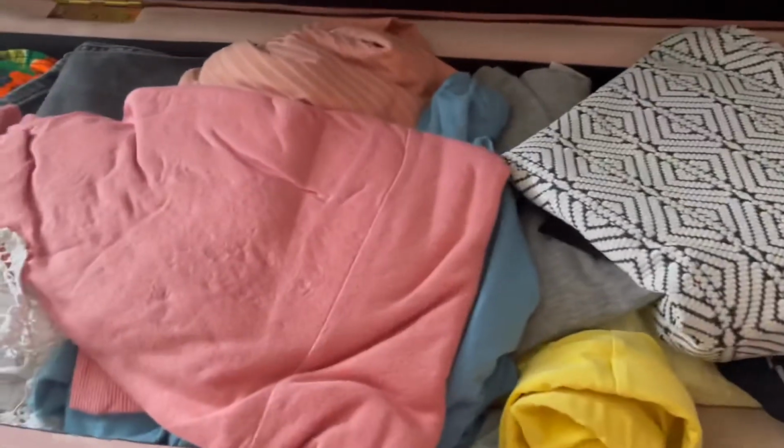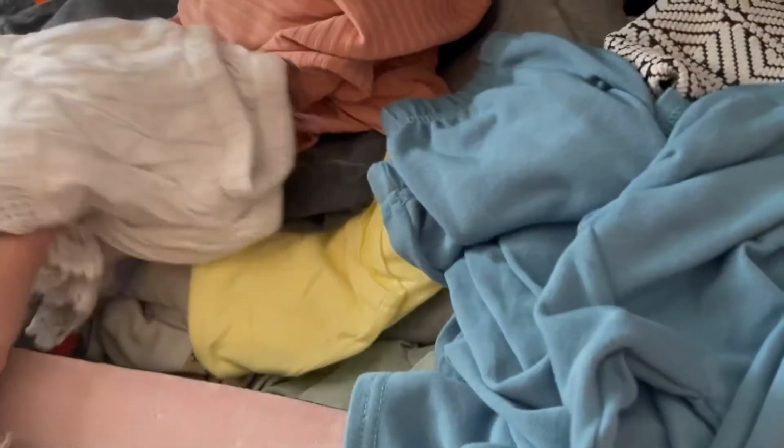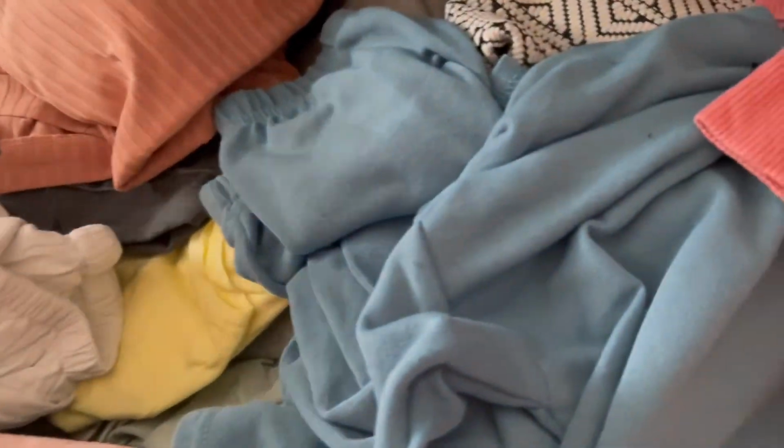Let's quickly show you the inside of my ottoman. So I've got a lot of things which are on Depop in here. And then all the stuff on this side is all my summer stuff. Which I'm just keeping in there till I can finally wear it again.